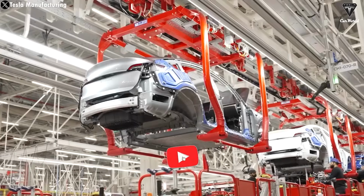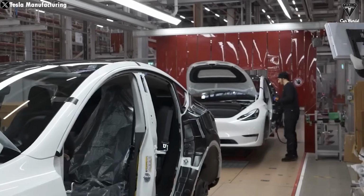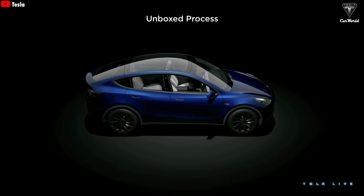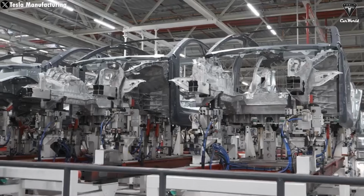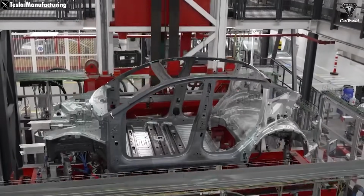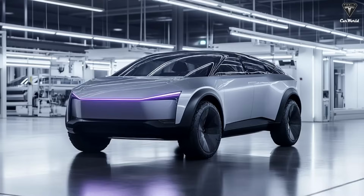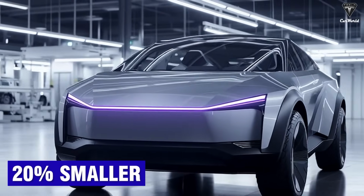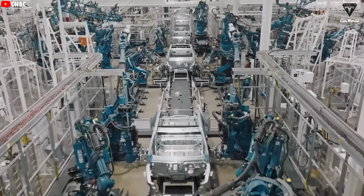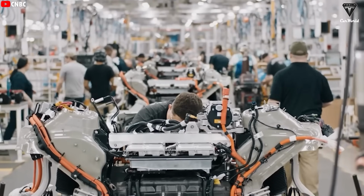According to Tesla Vice President Lars Moravy, the Model 2 will be built on the existing production lines of the Model 3 and Model Y, rather than using the advanced unboxed process designed for the Cybercab Robotaxi. While this decision was made quietly, it strategically confirms that the Model 2 won't be an entirely new vehicle, but rather a scaled-down version of the Model Y. The Model 2 will be about 20% smaller and will be simplified in many areas to hit its target price point. In our opinion, placing this affordable vehicle on the same production lines as existing models is a smart move.